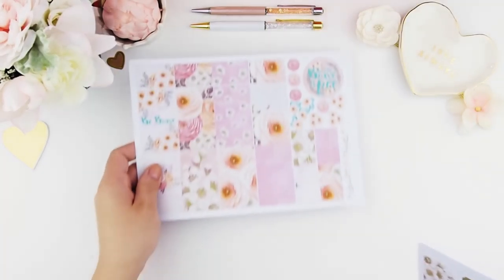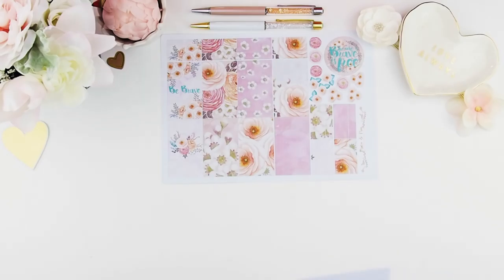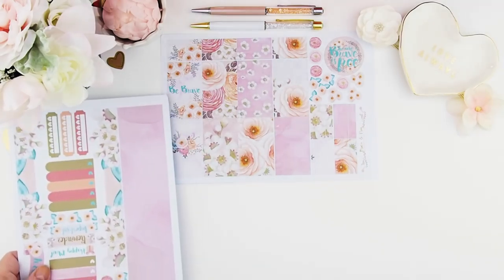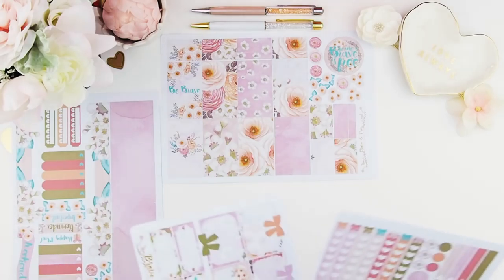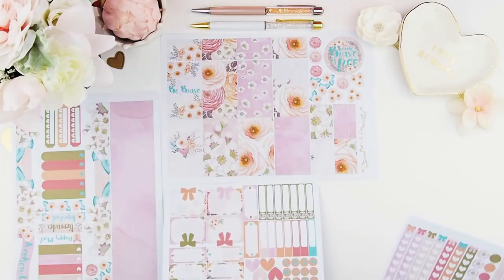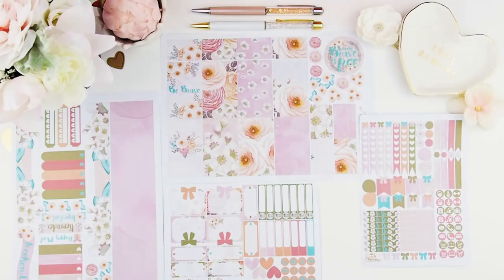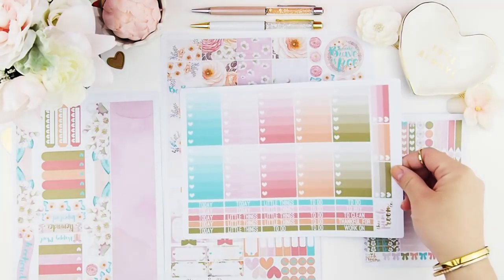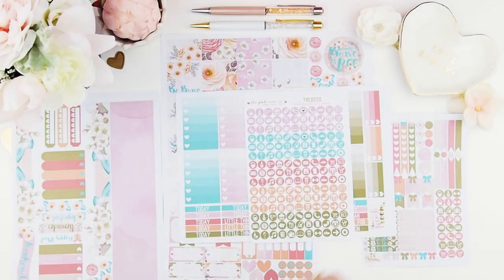So the first kit I'm going to show you is called Brave and Free. This is a watercolor themed kit. It's florals, and I just felt that this new release doesn't have many florals, and that's why I included the fourth one to be another floral. And with this kit, you could of course add on the ombre heart check boxes and also the to-do functional icon sheet stickers.